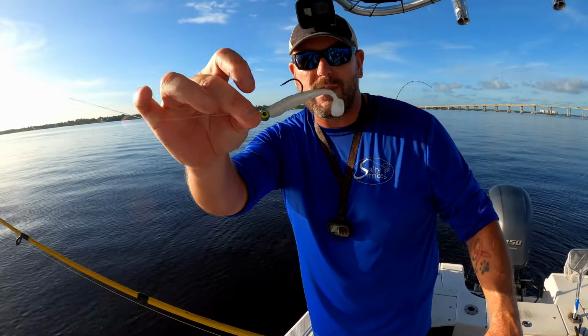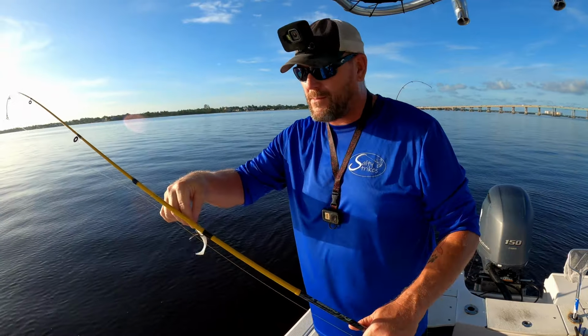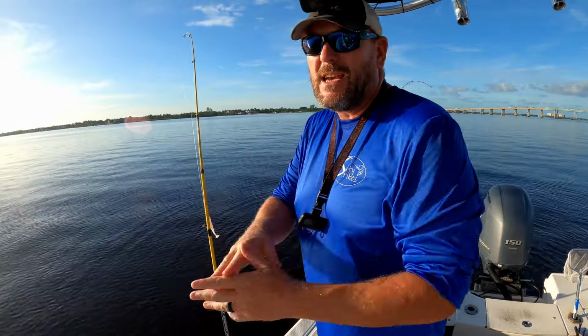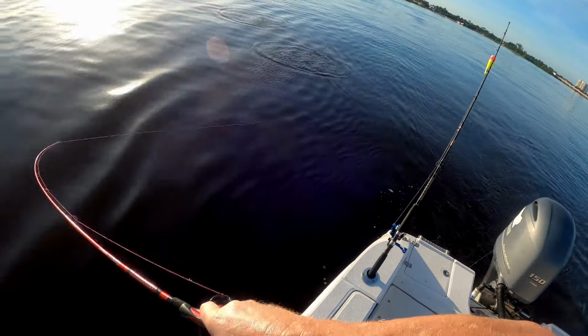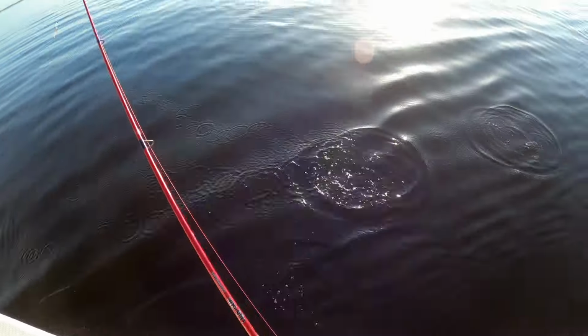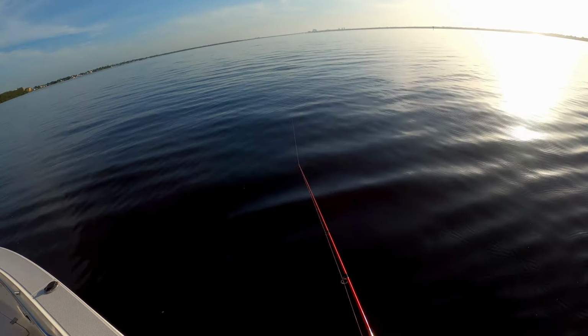Today we're going to be starting out throwing some little Z-Man paddle tails with about a quarter ounce weight. Kim's going to have that, and I'm going to start out with one-two and see what kind of action we can get into. Something's hitting it. There we go. Got him. Oh, was it a bluefish or something? What do we got here? Oh no, is that a trout? Oh no, they're hitting over here. Get him, baby. Get him.